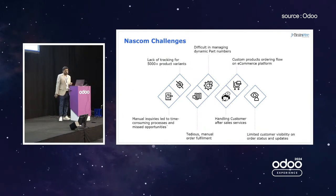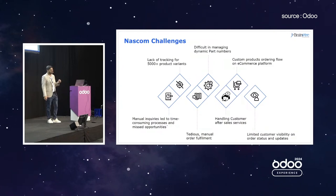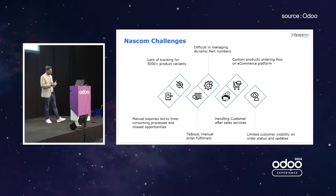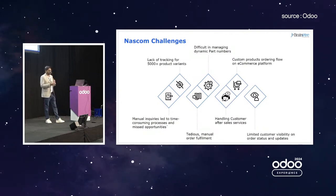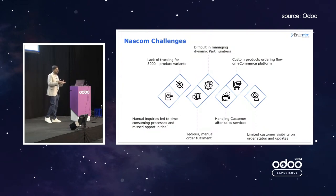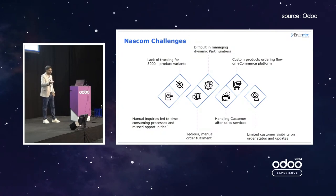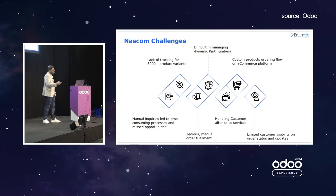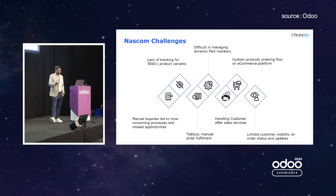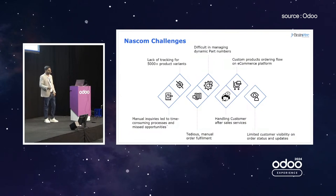So, challenges, if we talk. They had more than 5,000 SKUs. Imagine a company with such a huge product catalog that, day to day, needs to create quotations. There are combinations and variants, lots of things going on. There is an issue in terms of visibility. How much is there in my stock? Which variant is compatible with which variant or product? If I'm getting an inquiry, is it in my stock or not? There is a lack of tracking of inventory, variants, and all the operations.